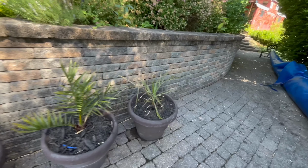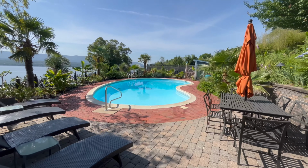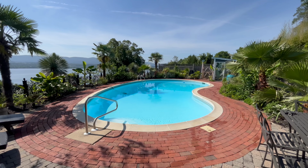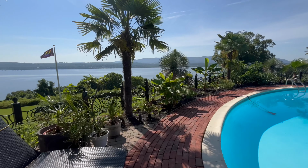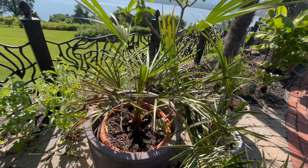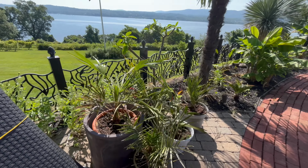This is a pindo palm I grew from seed, and it's growing here. And then over on the other side of the pool, and this is where I obviously hang out forever in the summer because it's fabulous. My Trachycarpus. This is my, I think it's Caravan Gorge palm. It's an Australian palm. I really want to put this in the ground. I'm going to wait till it gets a little bit bigger.